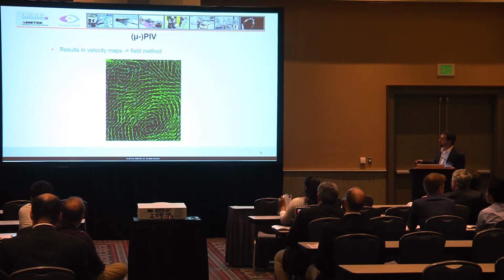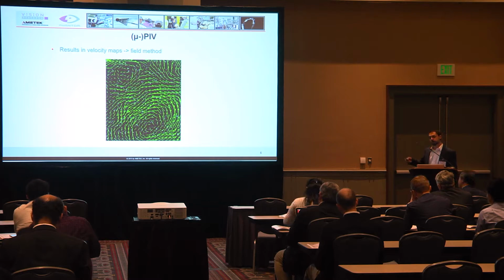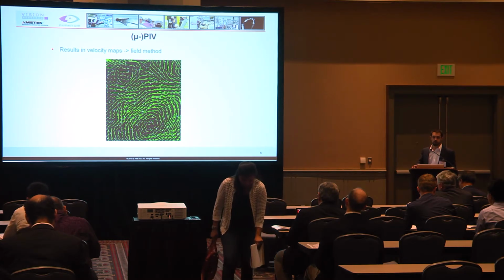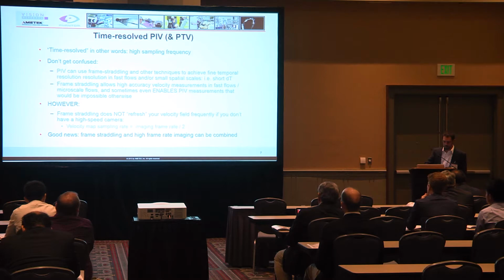The result of such experiments is the kind of data that is represented here. That's basically a velocity map of the flow, which allows you to visualize vortices and other aspects of your flow. It's potentially a 2D, 3D, or 4D map, meaning 2D is just velocity, 2D velocity vectors like are represented here, 3D gets the third component out of plane, and 4D gets the time aspect, refreshing that map several times per second to get, of course, a movie of the evolution of your flow along the process that you're observing.